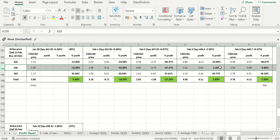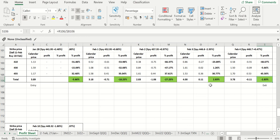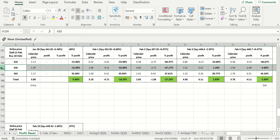And in this very bad environment where VIX fell a lot, we made very small losses. So those who are trading just single calendar spread, I will highly recommend you guys to do triple calendar spread. And those who are not doing any calendar spread, I will highly recommend you start doing this trade.